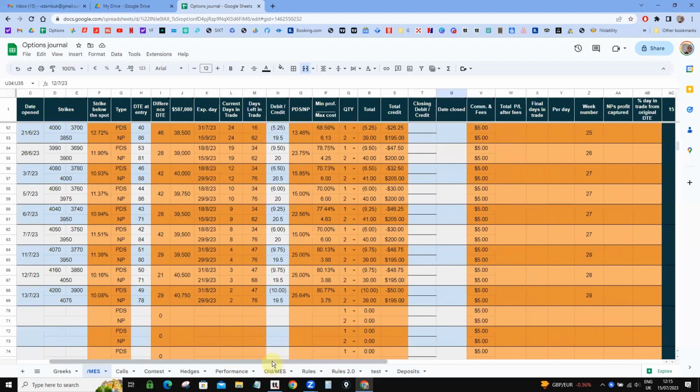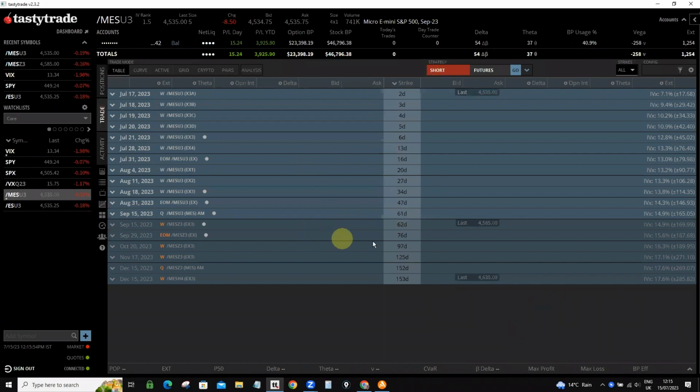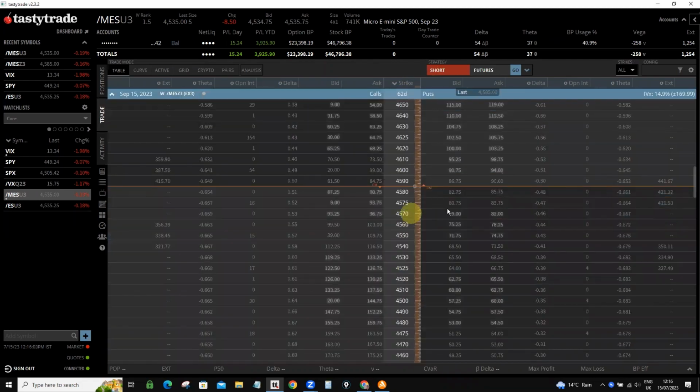We opened 3 trades here, 11th, 12th, and the 13th, 3 of the 1-2-1s, and that's it. There we spent around 25% of our collected premium on the PDS itself, and I think they're all in the same DTE, same expiration date. Yeah, so we have some here, and we have a few in here.